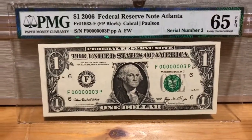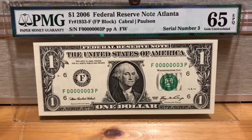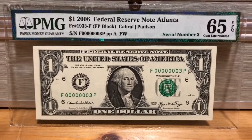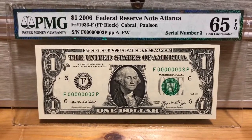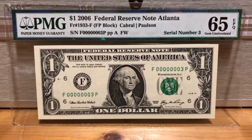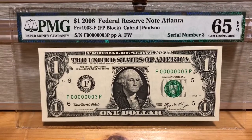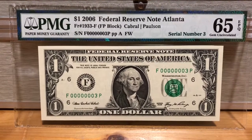So yeah, this one is serial number 3, and it's probably the lowest serial number that I'd ever be able to afford. These are very pricey to begin with, and any single digit serial number is always going to be pretty pricey when they're uncirculated. This is PMG graded 65 EPQ, so that's a gem uncirculated. If you look at the auction sales for single digit serial numbers, you'll see quickly that serial number 1 is very, very expensive, anywhere from $3,000 to $4,000 depending on the grade.